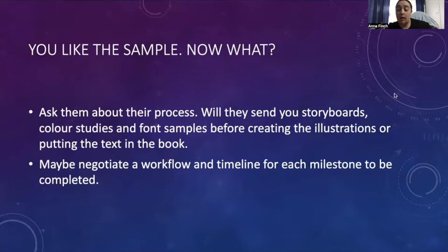The artist I hired for Hide and Seek Alphabet sent me a full workflow document and said, okay, this is the calendar between now and the deadline. This is how much time I think I need for this stage, this stage, this stage, this stage. They broke it down into stages so I knew what to expect when.